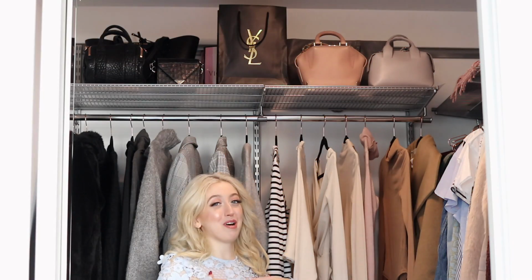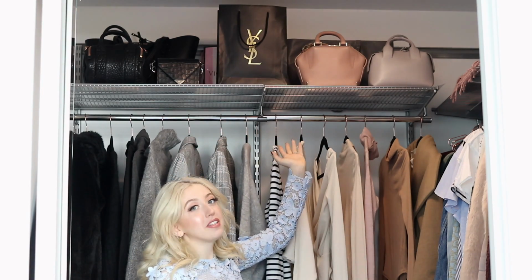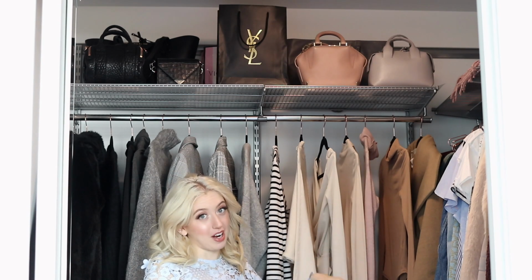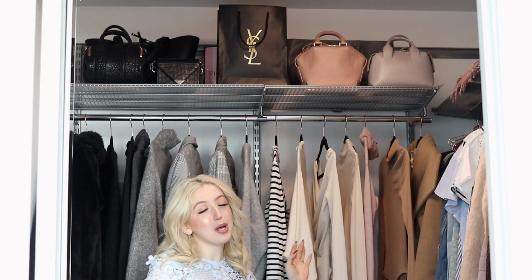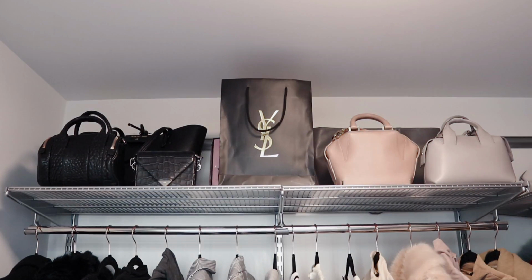So I'm a little bit smaller because I wanted to show you the top shelf. Now on the top shelf I have all my bags. I know it's a little bit impractical because I'm super small, but I do have a solution to that, which I will show you in a bit.